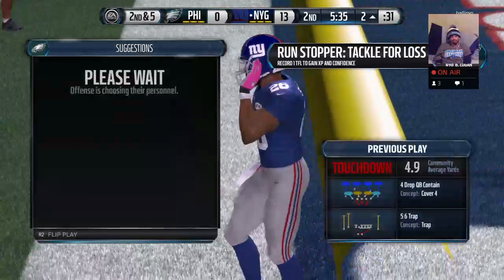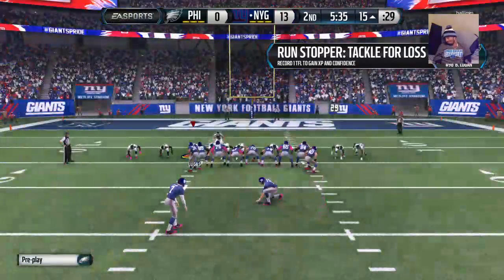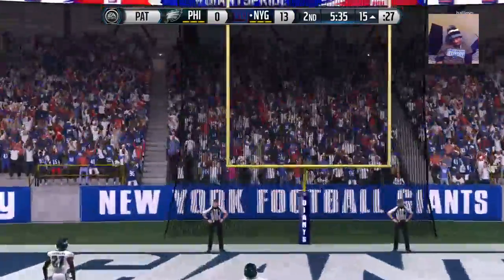And how about that one? It had it all in its speed. Good moves, good blocks. Exciting touchdown. It's good.